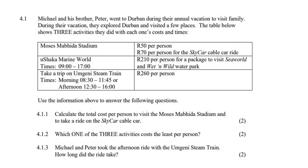Michael and Peter took the afternoon ride with the Umgeni steam train. Okay, so they did the afternoon one. How long did the ride take? Well, the ride goes from 12:30 until 4 o'clock. So you can just make sure you understand this, but you should eventually end up with 3.5 hours.